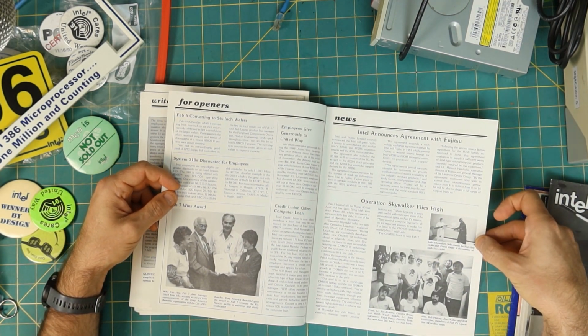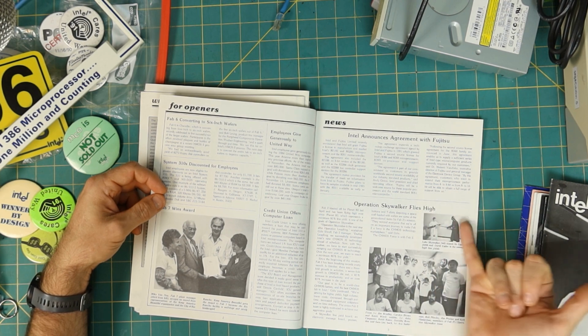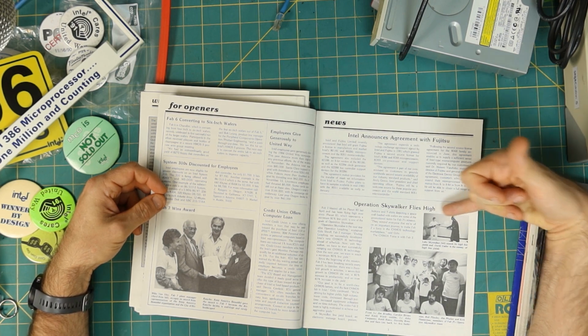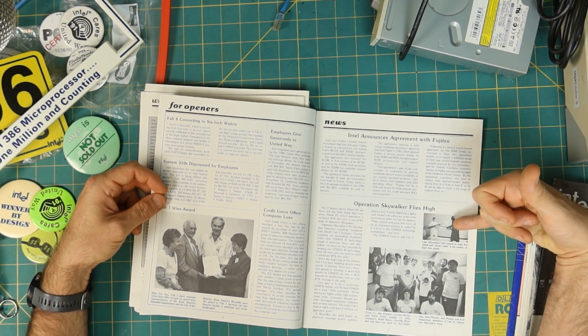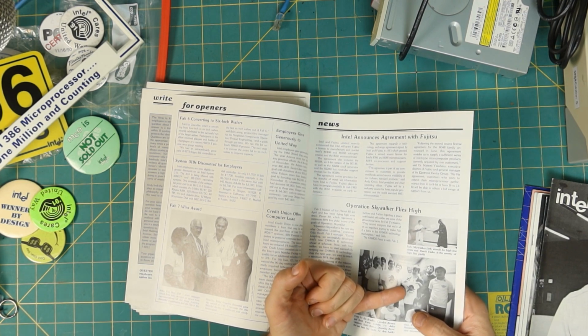What is this? Operation Skywalker flies high. Luke Skywalker, left, stands for high line yields, and Darth Vader is the enemy of high line yields. What? Oh my gosh, look at these t-shirts. That is amazing because it's got chips. It's hard to tell what is going on there.